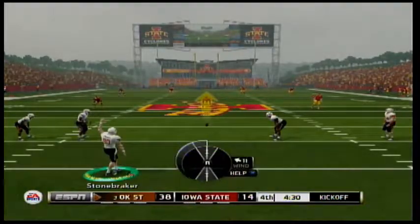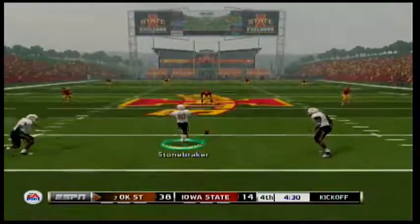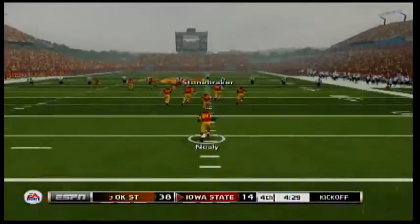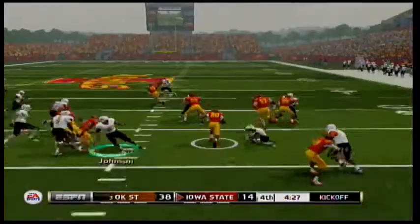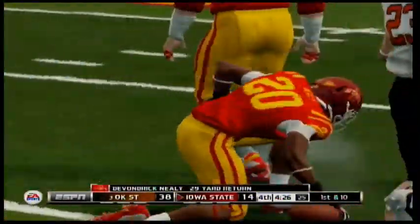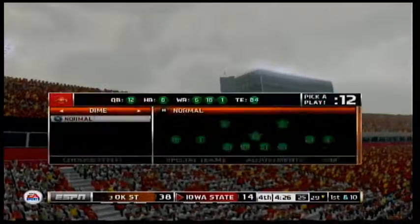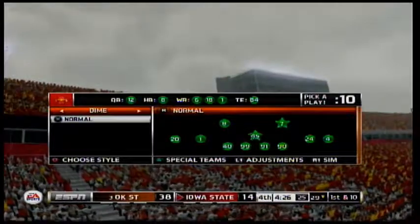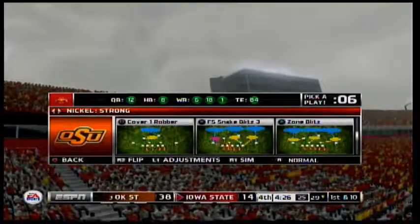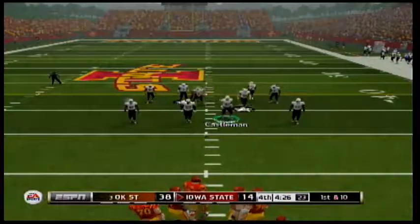Everyone's all lined up and ready for the kickoff. From his own goal line. Tackle made at the 29. They'll take over here, ready to start a new series.